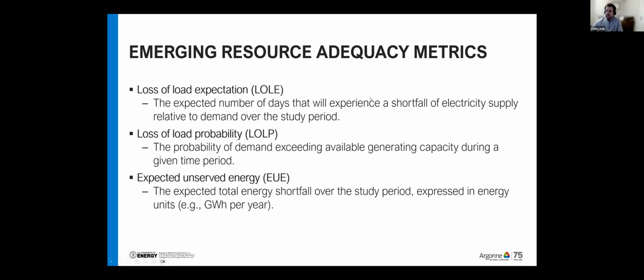So these are kind of the expected number of days where you will experience an outage, the probability of demand exceeding generating capacity during a time period, and then EUE is, I think, kind of a little bit more commonly used now. It's a little bit harder to assess because you actually have to do some simulation, but it's the amount of unserved energy, not just the probability of an event occurring, but it also factors in the magnitude of that event. So the total number of megawatt hours or gigawatt hours that you might expect to have energy shortfall.